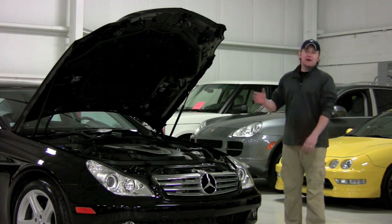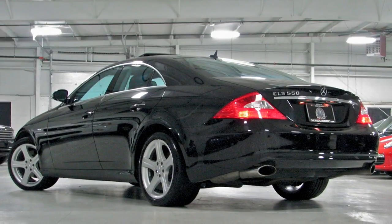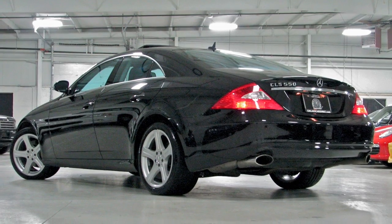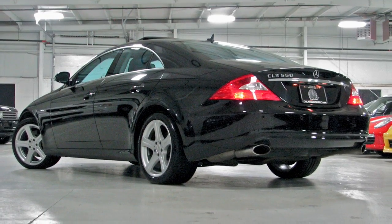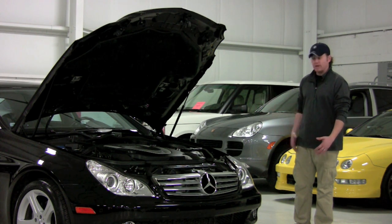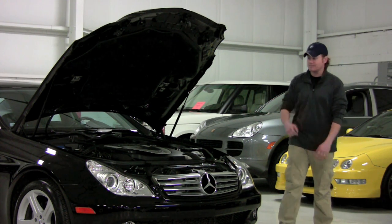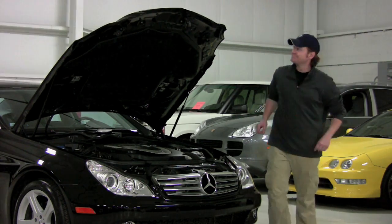This CLS550 is routed to a 7-speed automatic, which is in turn routed to the rear wheels, but probably one of the more stunning cars cosmetically. Every angle is a different view of this car. It looks different from so many angles because the lines are so pretty, but we'll take a walk around it because it's virtually brand new. I know I use that term all the time, but aside from a couple stone chips, we don't have much else to talk about, and then we'll go for a spin.